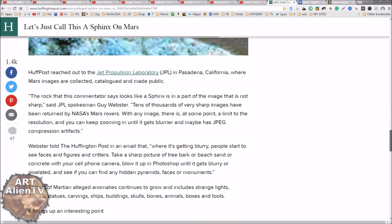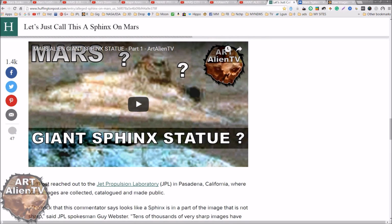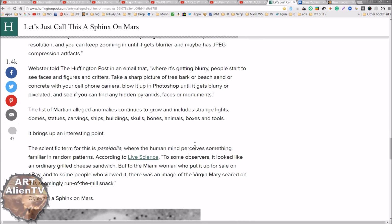But there is a quote here from NASA spokesman, JPL, Guy Webster, saying, "The rock that this commentator says looked like a sphinx is in a part of the image that is not sharp." Okay, that's true. It's in the background, it's not in focus. "Tens of thousands of very sharp images have been returned by NASA's Mars rovers. Within the image, there is, at some point, a limit to the resolution, and you can keep zooming in until it gets blurrier and maybe has JPEG compression artifacts." So basically what he's saying is that this doesn't exist because it's not sharp and in the foreground of the image.